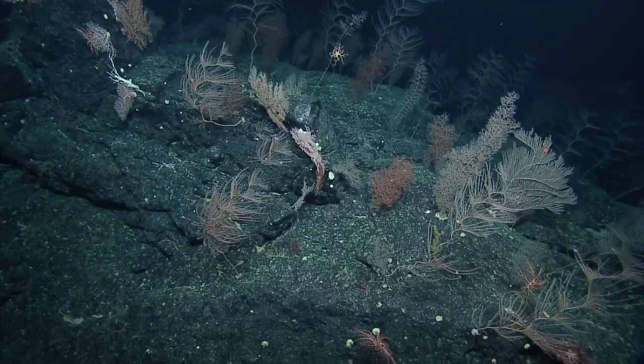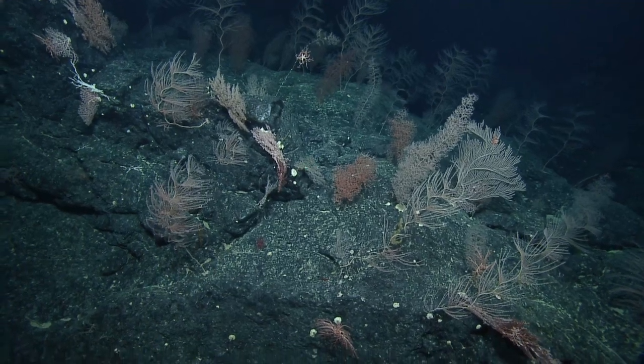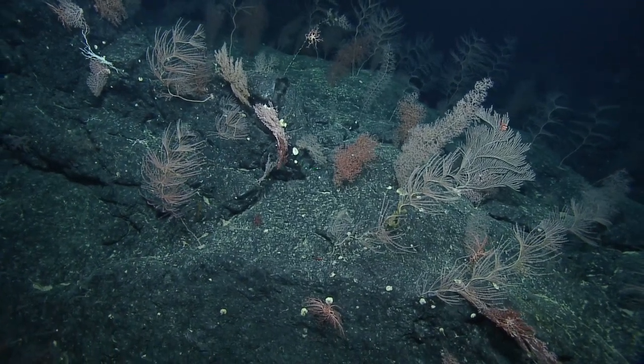Can we zoom in on the yellow coral? This one? Please? Yeah. One second.